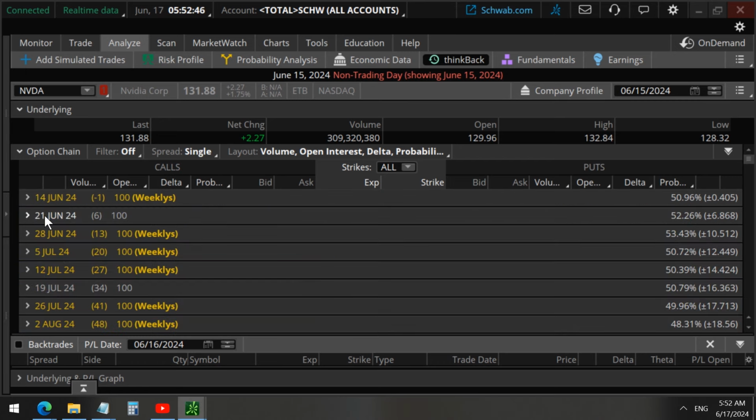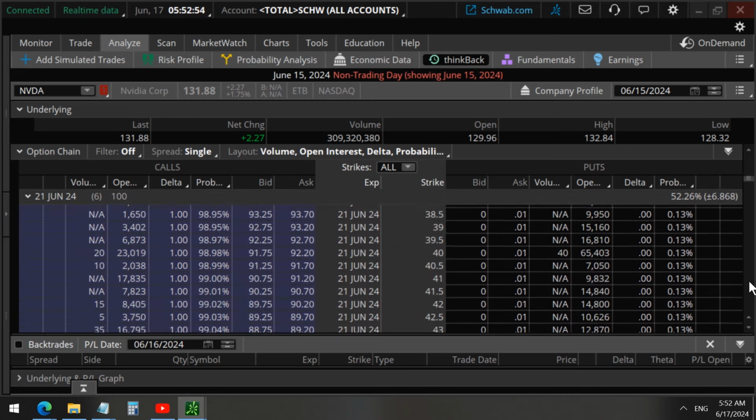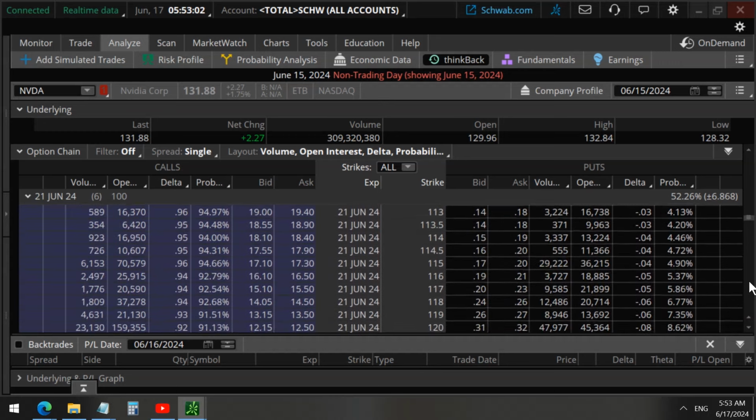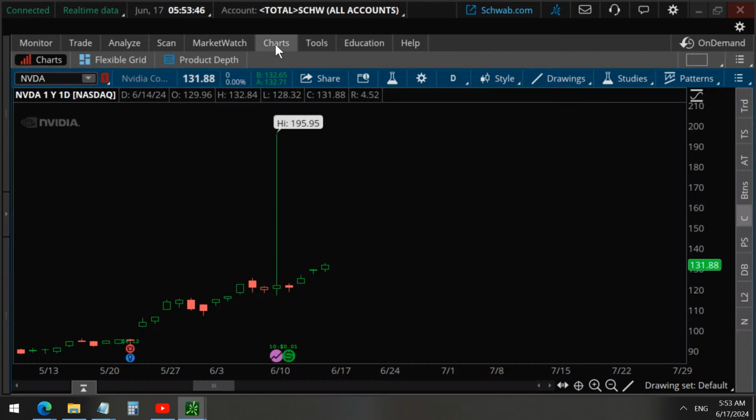They rolled them to another week, June 21st. And which strike price did they pick? Let's take a look. As we scroll down, we will see where they positioned. Do you see the 137s here? More than 70,000 contracts again. Opening trades. So this is where they were rolling to a higher strike price, which is again another bullish signal that tells us that the wealthy investors are staying the course of buying Nvidia stock. So that is something to keep in mind.